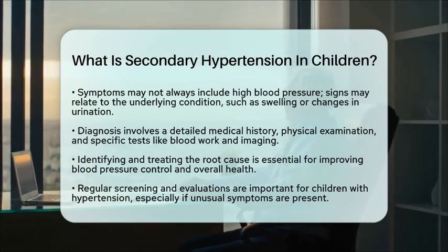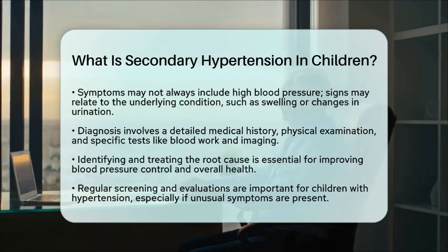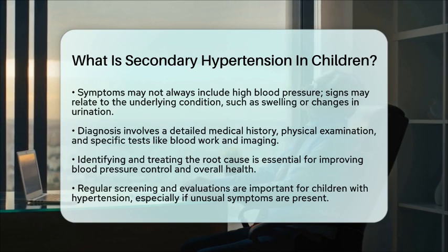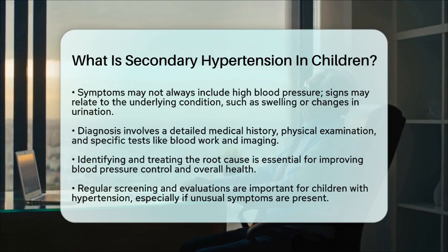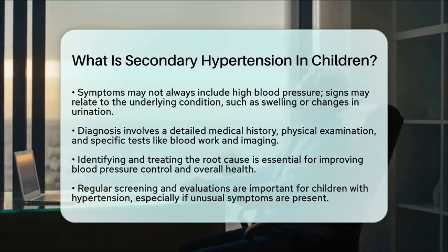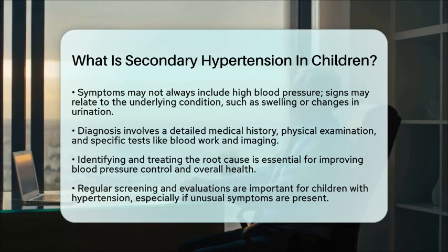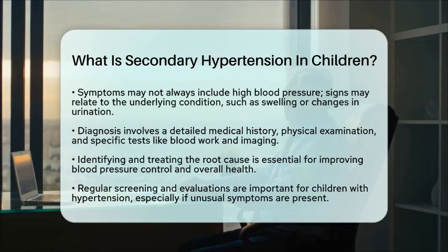In summary, secondary hypertension in children is high blood pressure caused by identifiable medical conditions, often related to the kidneys, heart, or endocrine system. Recognizing and addressing these causes is essential for effective management and preventing complications. Regular screening and careful evaluations are vital for children with hypertension, especially when symptoms suggest a secondary cause.